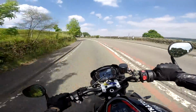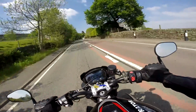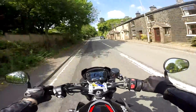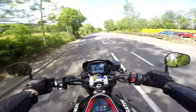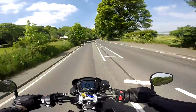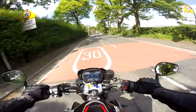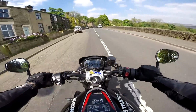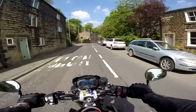But as gentle and nice as it is, even in 4th gear at 30 miles an hour, it's got enough torque to roll on. And the whole character of the bike changes. It suddenly becomes a snorting, roaring, fun, powerful, sporty bike.